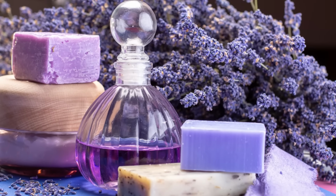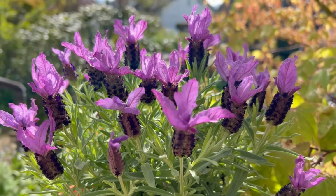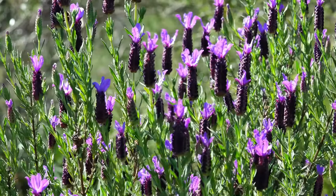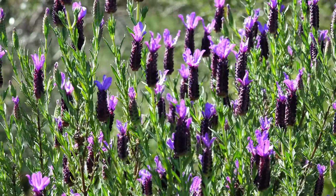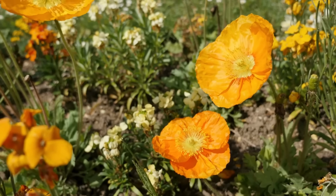Next, French lavender. Known for its pleasant fragrance and ruffled purple blooms, this sun-loving herb is a staple in French perfumes and soaps. Blooming from spring to fall, it prefers nutrient-poor alkaline soil and adds a touch of elegance to any garden.